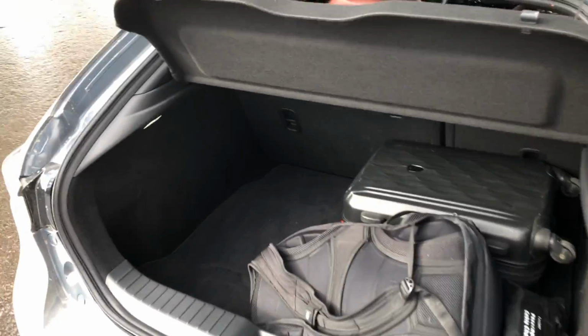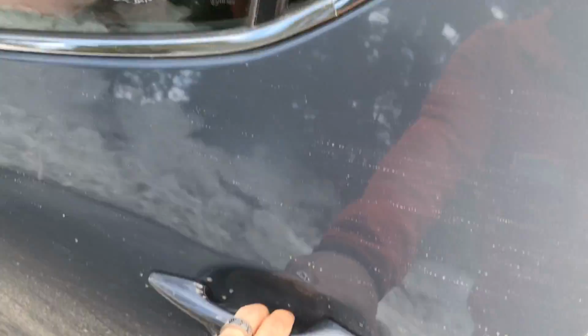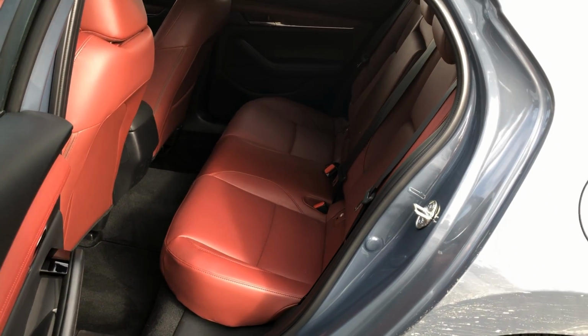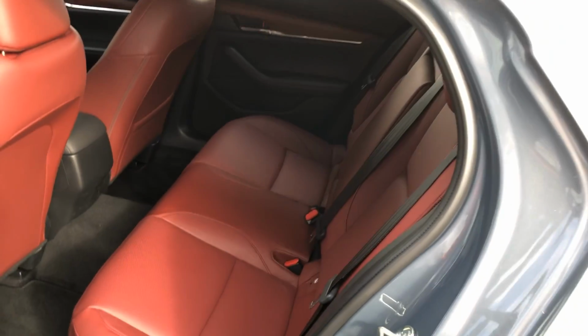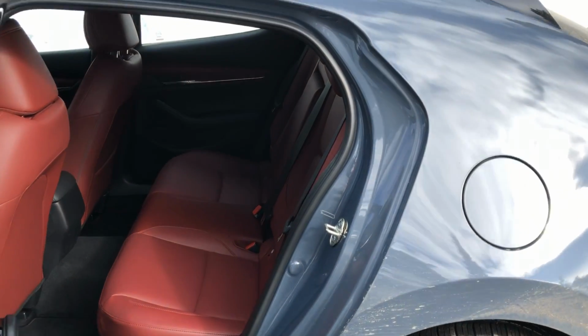Trunk, decent size, not very big, but bigger than a number of its competitors. And are you ready for this? This is what's new also for 2019, the GT leather interior. Red is an option.